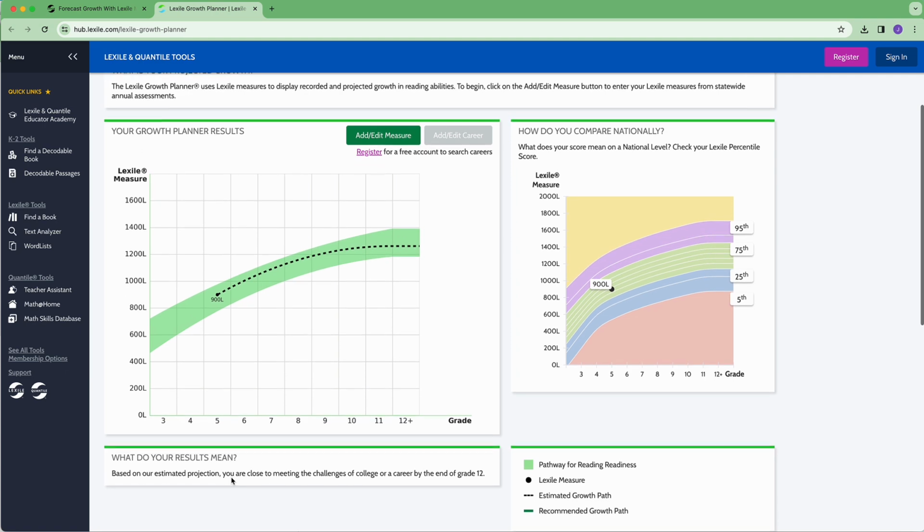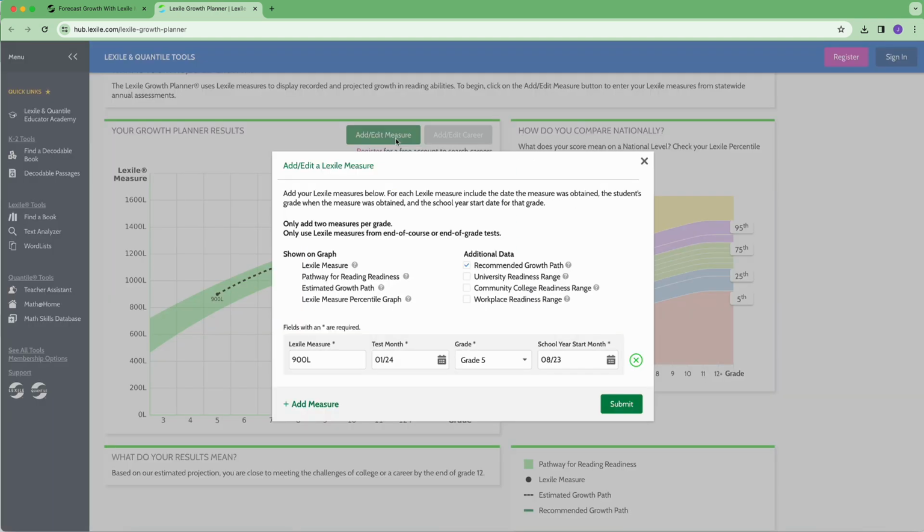But let's take this 900 and let's edit. Let's say that I have a ninth grader that is reading at a 900. And so I'm going to click this submit.